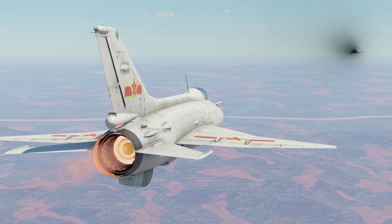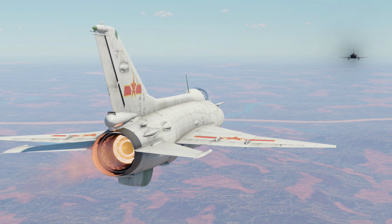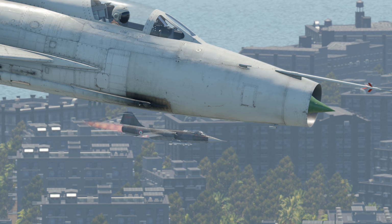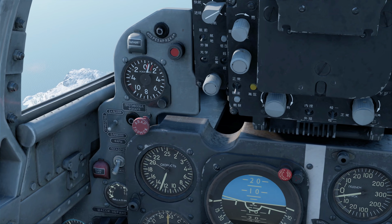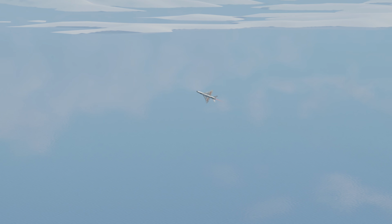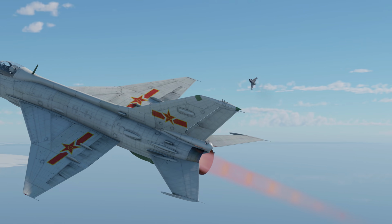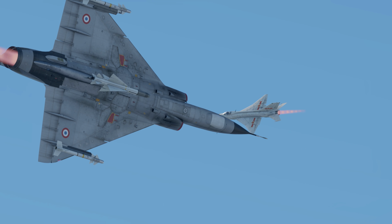The new engine significantly improved the dynamics of this plane compared to its predecessor. It still lags behind the F-104S or the MiG-21 in both dynamics and maximum speed. But the increased wing area makes the J-7E's maneuverability simply excellent. It's on a par with the French Mirage fighters, which is really saying something.